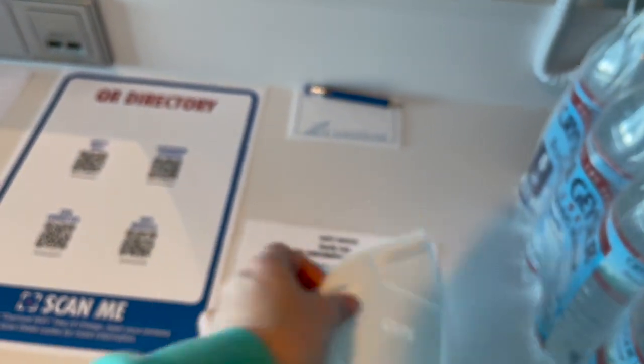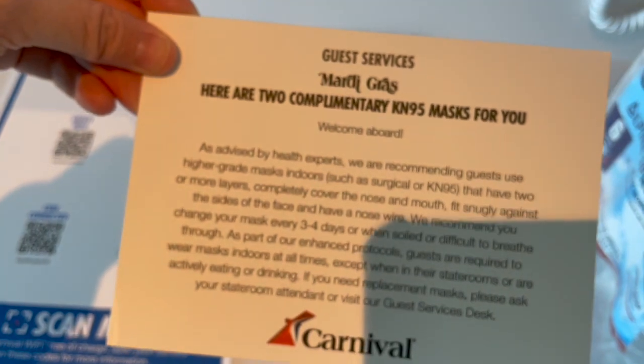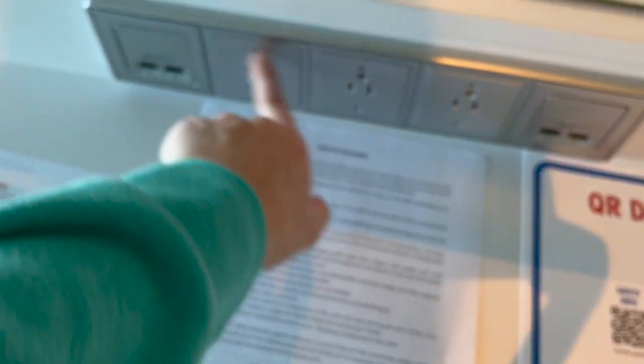On this sailing, they are providing KN95 masks. It says 2. I only got 1. Good to know. Got 4 USB ports, outlets.